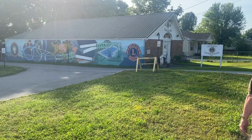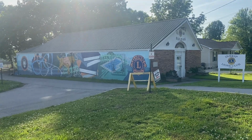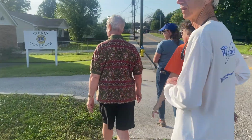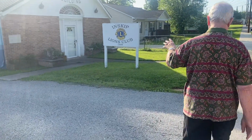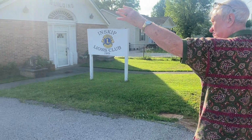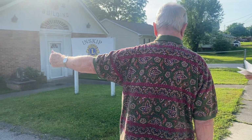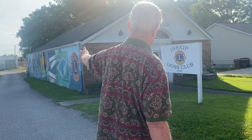Amazing how much I've forgotten. You said this was the library here? This was the library. This was built in '62. And this school building that was here was in use until probably '61, '60-something.